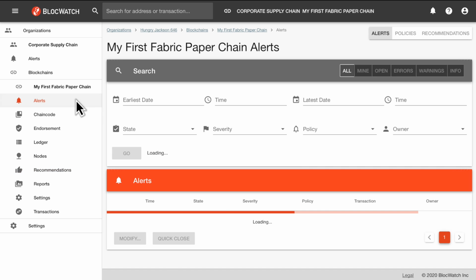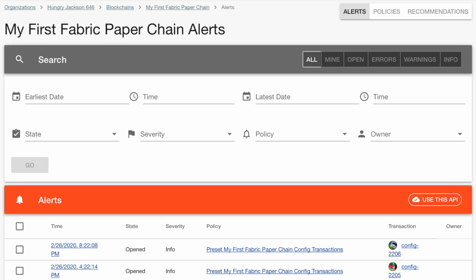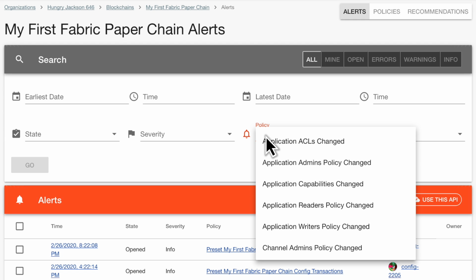Under Alerts, you'll get access to our pre-configured notices based on blockchain best practices, with the ability to generate your own custom alerts. Filter by severity, date range, or other properties without ever leaving the BlocWatch interface.